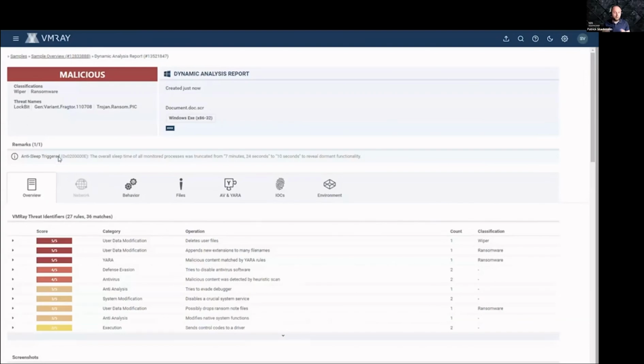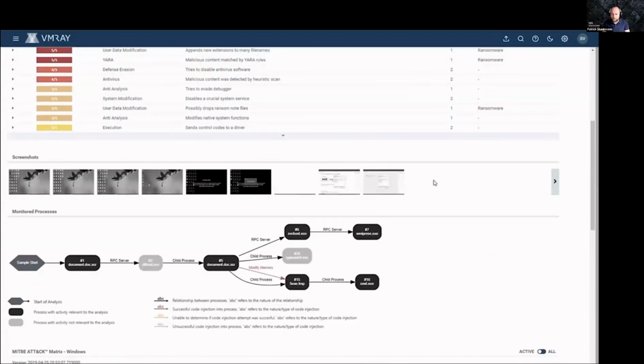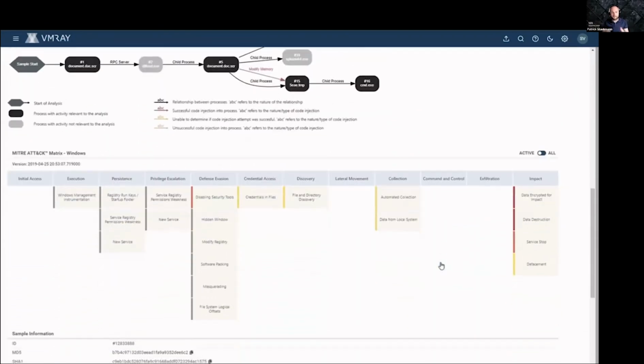Of course, we want to understand more about what is happening here. So let's take a look here into the VMRay Threat Identifiers. We call them in short just VTIs, also developed by VMRay and used to accurately evaluate and score behavior that we can report and catch during the dynamic execution of the sample. Additionally, in this report, we see here some screenshots that have been taken throughout the analysis and a very brief summary of the processes that have been created during the execution.